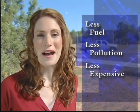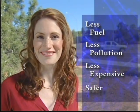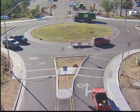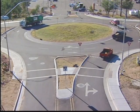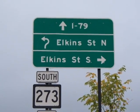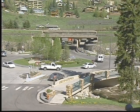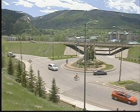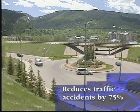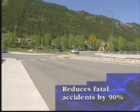Perhaps the greatest advantage to modern roundabout designs is that they're safer. The mere fact that drivers must slow down and yield before entering greatly reduces the number of accidents, injuries, and fatalities. In dozens of communities around the country where modern roundabouts have already been introduced, safety has improved. The Insurance Institute for Highway Safety reports that a modern roundabout can reduce accidents by 75% and fatal accidents by up to 90%. Even emergency responders have noticed the remarkable difference. Just another good reason why many neighborhoods and local governments support the installation of modern roundabouts.